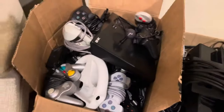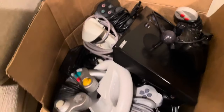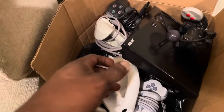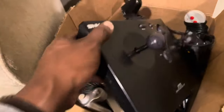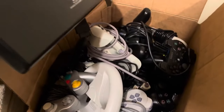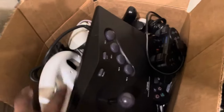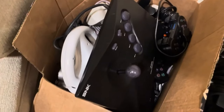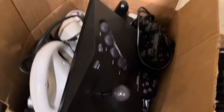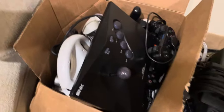What you're looking at right here is a box. Obviously it's a box, but this is a box of controllers. Unfortunately, I don't have a better way of storing my controllers, so I've tossed them all in this box. This is where everything from my Neo Geo to all my PlayStation controllers, GameCube, Dreamcast, Sega Genesis, Super Nintendo, all the consoles you'll see in my collection, all of my controllers are in here. So yes, if I haven't played a console in a while and I want to play it, I do have to dig in here and find the controller. But until I find a better way of storing those, this is where it's at now.